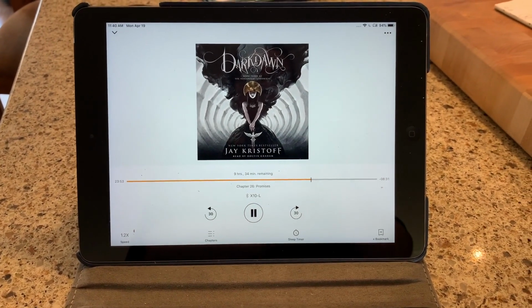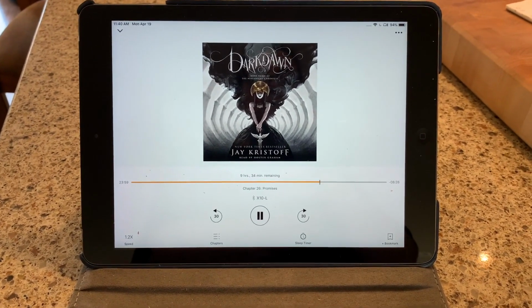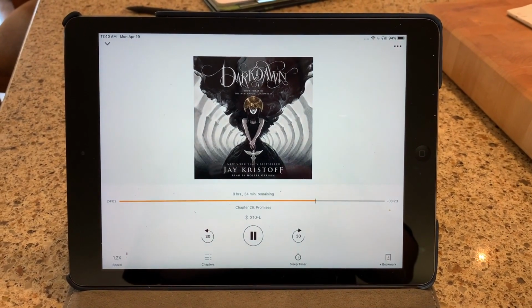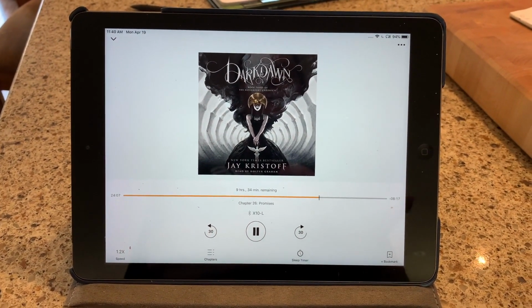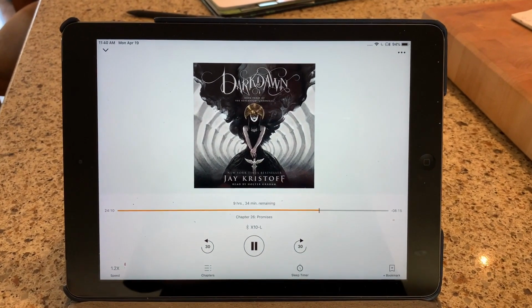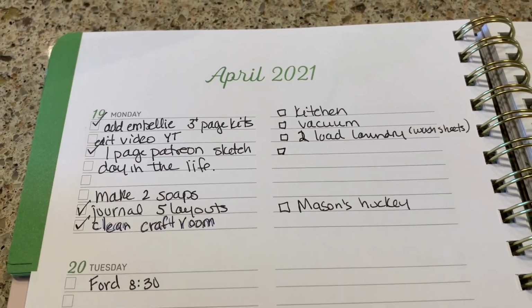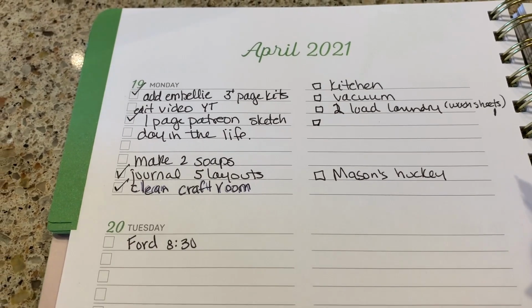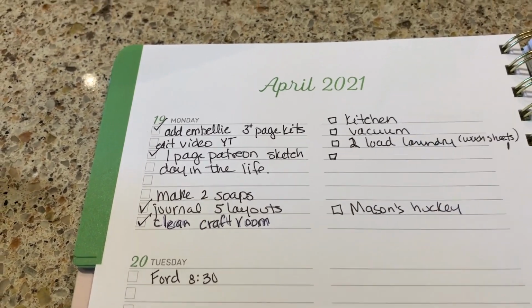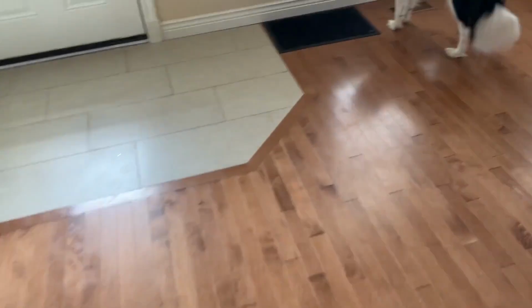And while I'm doing all of that, I usually have an audiobook playing, and I have an earbud in my ear, and I will be doing two things at once, actually three things at once. I'll be downloading videos, I'll be doing my dishes or vacuuming, and I'll be listening to an audiobook. And then always as I get stuff done, I even decide how many loads of laundry I want to do. I want to do 2 loads of laundry, and then I look at my list, and the next thing I've got to do is vacuuming.